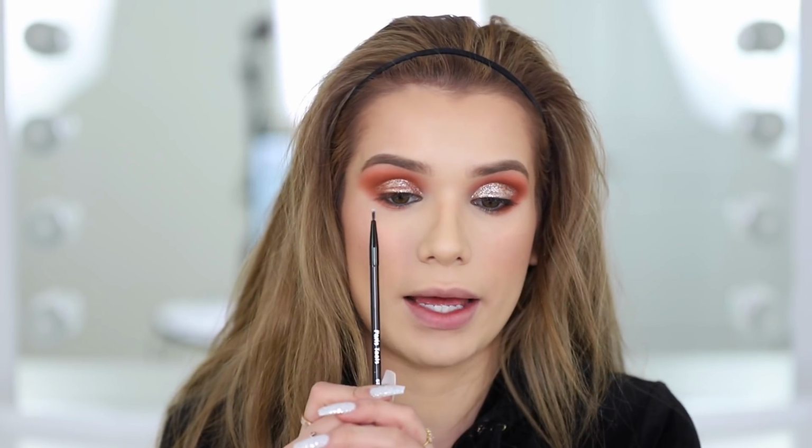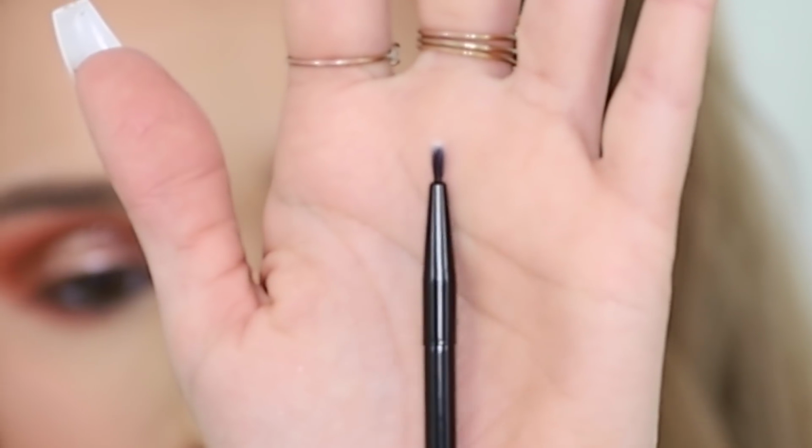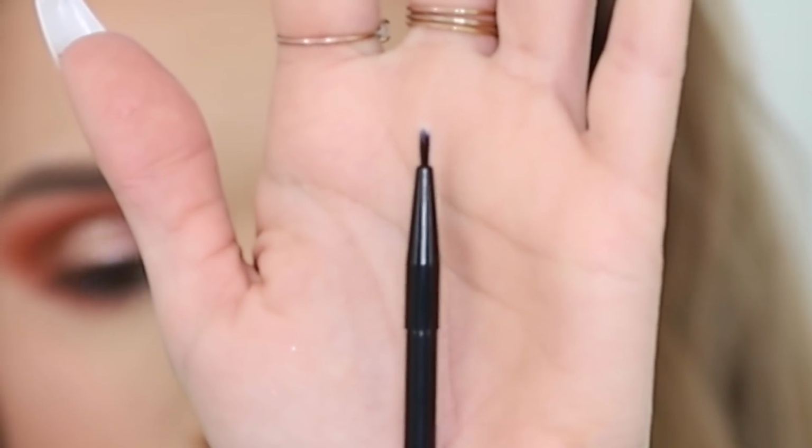Liner. I also did get the eyeliner brush from Copycat Beauty, but I'm not going to use it because if you look really close up, it's super frayed on the end, so that's not going to allow me to create a really sharp, clean wing. So I personally would not recommend that for an eyeliner. Instead, I'm going to use the Tarte eyeliner brush.